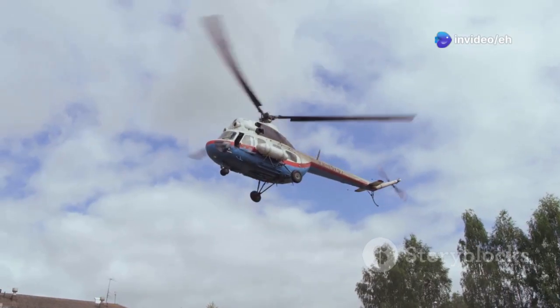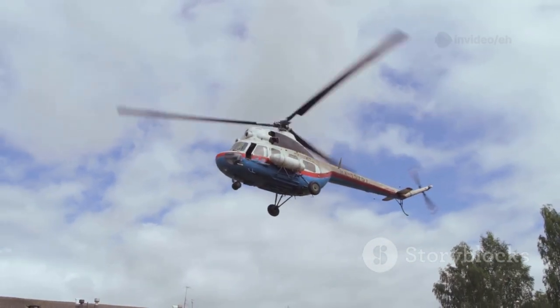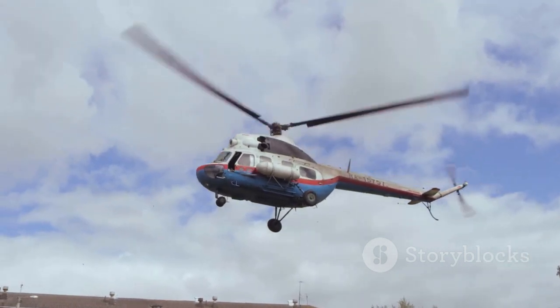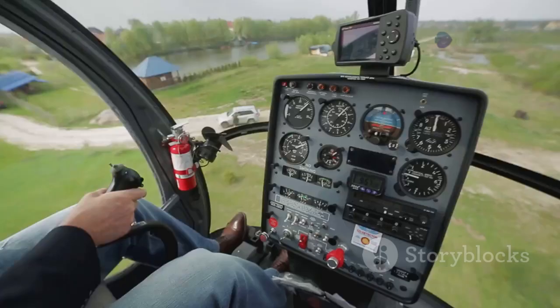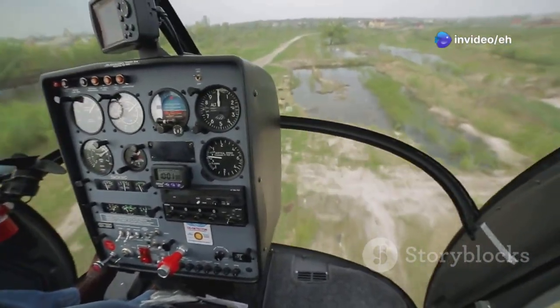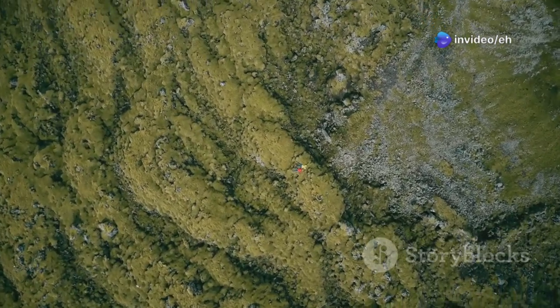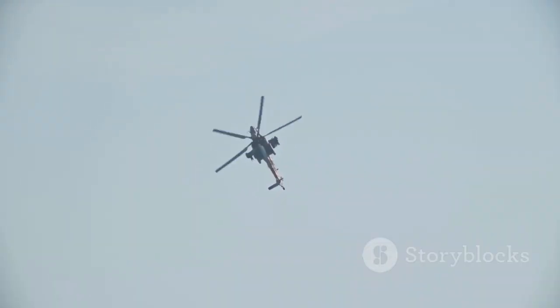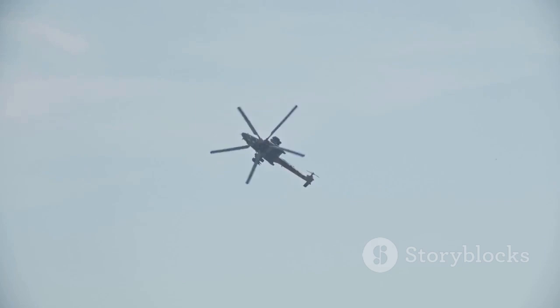While helicopters can perform an auto-rotation, a glide using the unpowered rotor, this maneuver requires skill, altitude, and a suitable landing area. A sudden transmission failure complicates this emergency procedure immensely. Beyond the loss of lift, transmission failure can also lead to a loss of directional control. As we discussed, the transmission powers the tail rotor.